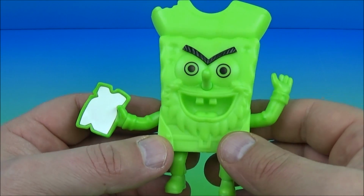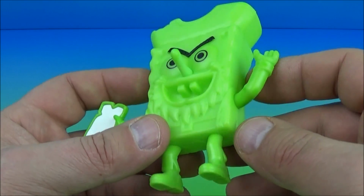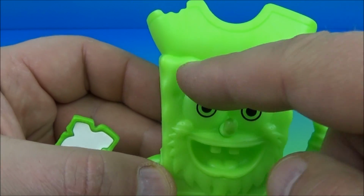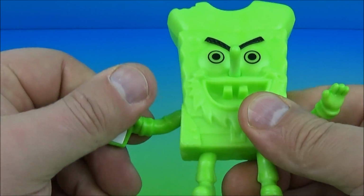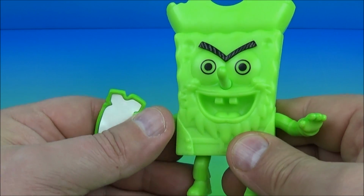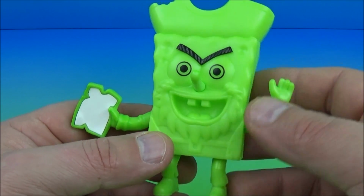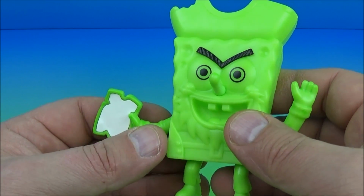This is cool. I really like this one. This is a different look for SpongeBob. Digging the pirate's hat. This is definitely one of my favorite SpongeBobs. You can see he's got the beard going on, and then the mean-looking eyebrows. This is awesome. So you can rotate the arms just like so, wiggle the feet back and forth. And he is supposed to glow in the dark, but unfortunately, I'm not sure if it's due to the age of the toy or just the quality of the toy, but mine doesn't glow in the dark at all. And I've held it under the light for like 5 minutes and still no go, but that's all right. It's still an awesome little figure.